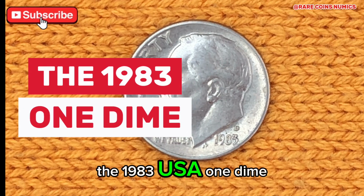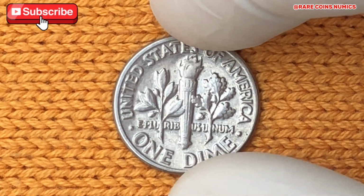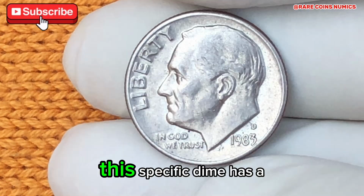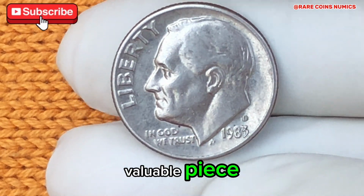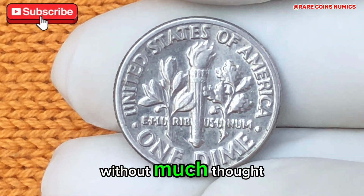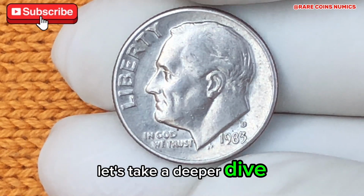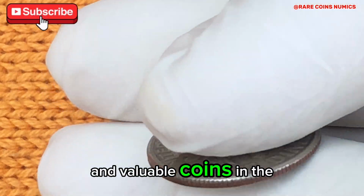The 1983 USA One Dime coin might seem like just another ordinary coin to the average person. It's small, silver, and commonly seen in everyday transactions. However, within the world of numismatics, this specific dime has a captivating story behind it, one that has led it to become a rare and valuable piece sought after by collectors. While many of us pass over coins like the dime without much thought, some coins carry a deep history, an intriguing error, and a value far beyond their face value. Let's take a deeper dive into why the 1983 One Dime coin has become one of the most intriguing and valuable coins in the market today.